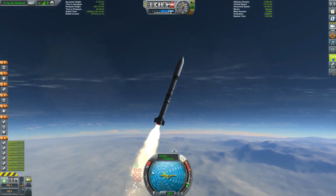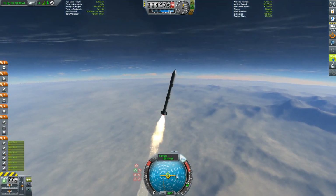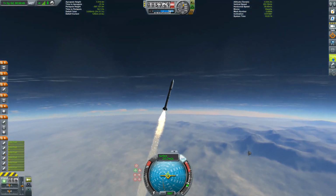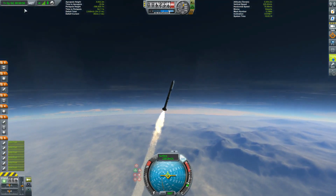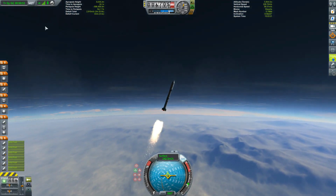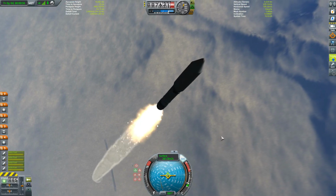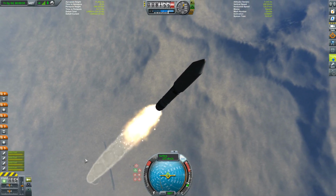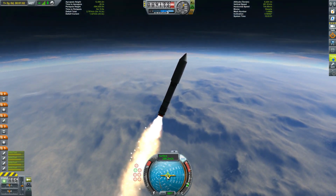Now with this, obviously a good trajectory makes all the difference, so let's see if that's going to work. Almost time to separate. The good thing with knowing when it's going to run out is you can prepare for it. It was a very smooth separation. I think we're still okay.